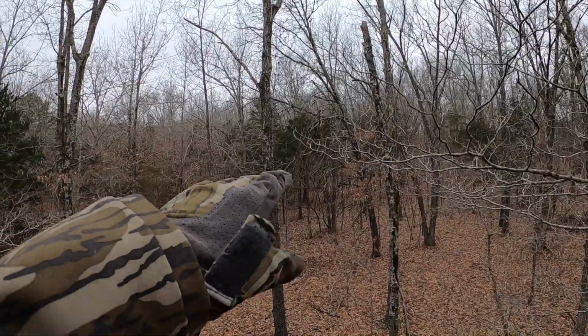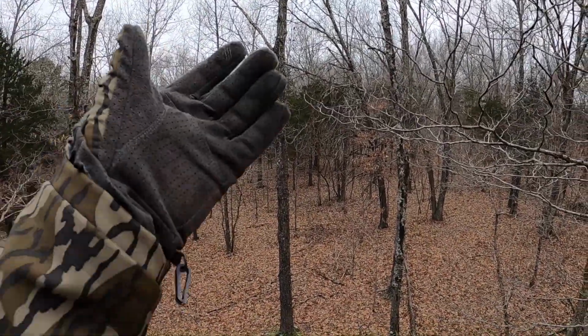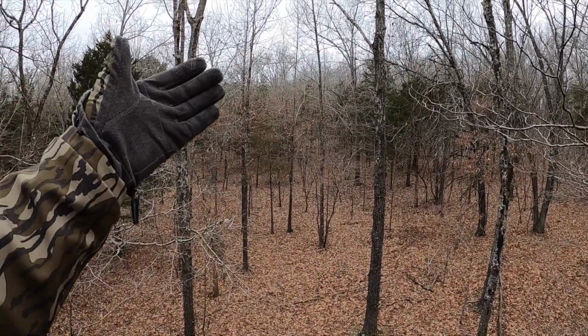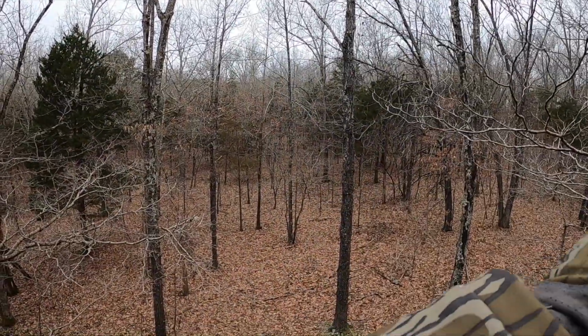It's really thick in here. I'll take the bed in there. We got a north wind coming this way, and hopefully the deer get up and work their way. There's some pastures back over this way. There's four does out there.